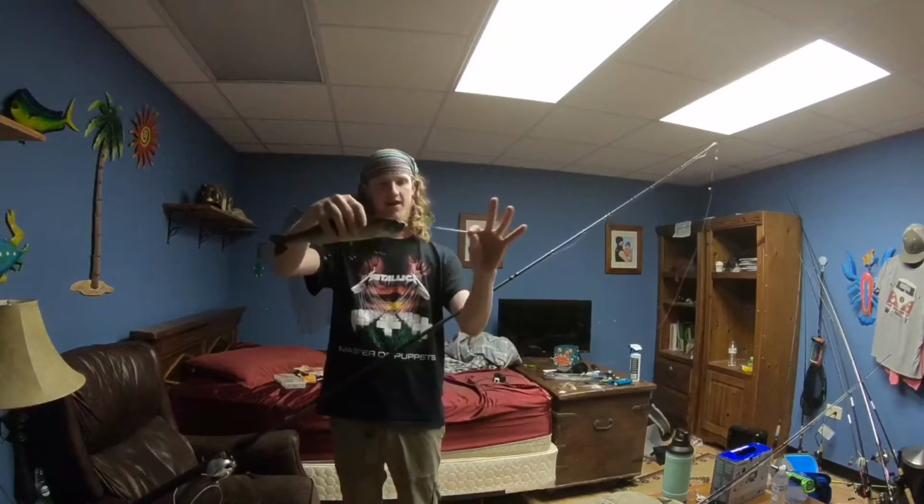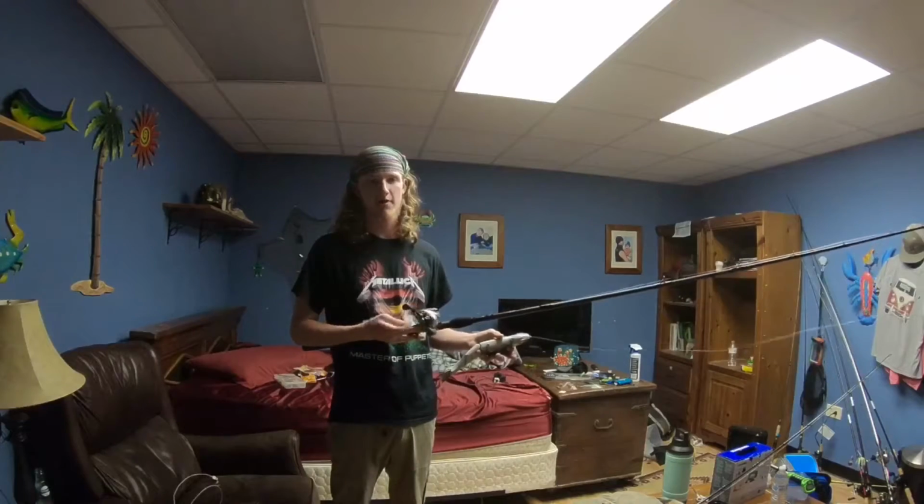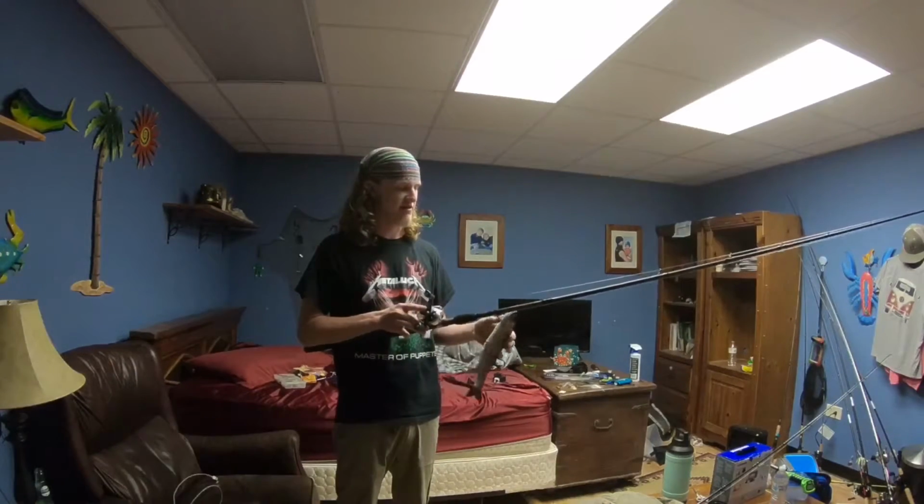And to that, I'm running 25-pound Seaguar Braizex. 25 is usually plenty. A lot of people say 30-pound mono or stuff like that, but I like 25. It's thin but still solid.